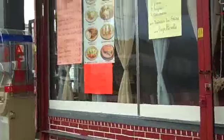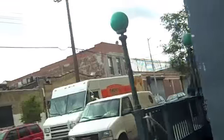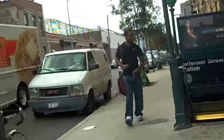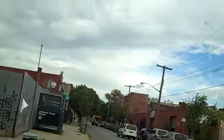And over here we have another restaurant, Palmer's Restaurant. I don't think it does nearly the business that the other places do. And the Jefferson Street L train. Now let's walk down this block. This is at this end.